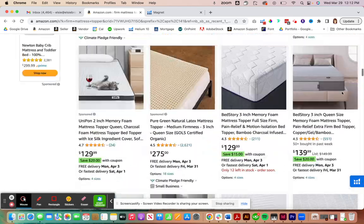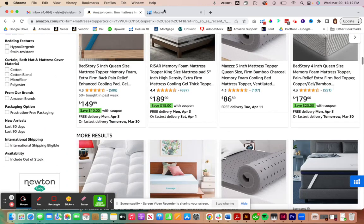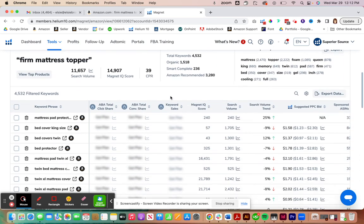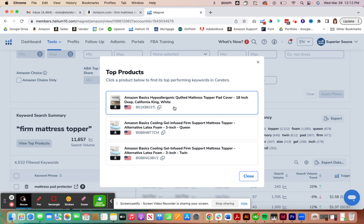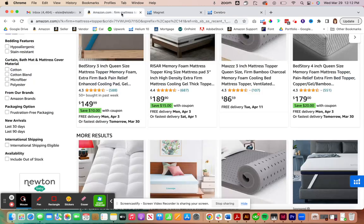Interesting. I do not see an Amazon's Choice badge on this page at all. Let's go ahead and see what the search volume is. 11,000. Sometimes Helium 10 wants to tell me who Amazon's Choice is for this keyword you are analyzing. Let's see. Mattress pad protector. Interesting. It's going to do a reverse ASIN search for us for those top products.